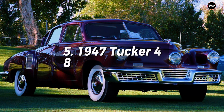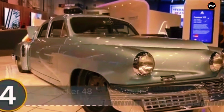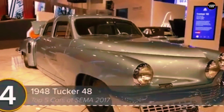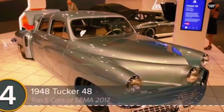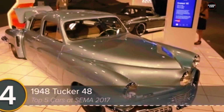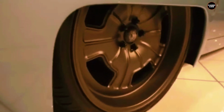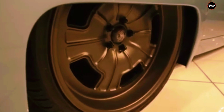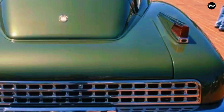And finally, the 1947 Tucker 48. Preston Tucker's dream car was packed with innovative features, like a rear-mounted engine and safety advancements. However, production issues, legal battles, and financial problems doomed the project. Only 51 units were produced before the company went under. The Tucker 48 remains a symbol of unfulfilled potential in the automotive world. The story of the 1947 Tucker 48 is one of ambition, innovation, and ultimately, heartbreak.